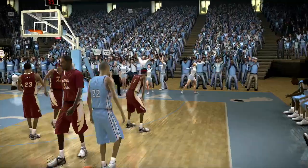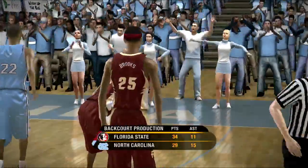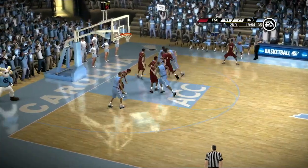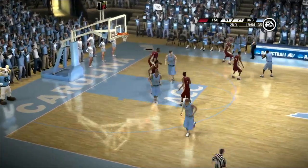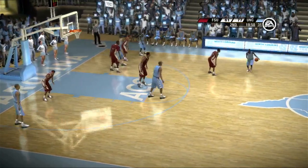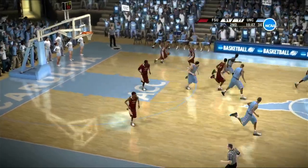Steal. And there's a look at the backcourt comparison, Dick. Okay, Brad, you always want to know how the primary ball handlers are doing. Are they getting their team quality shots, good opportunities? The team which takes care of these things usually is in a better position to win a game.